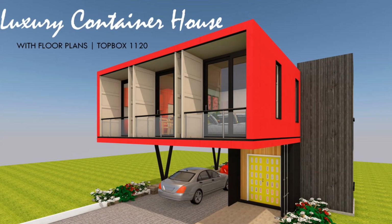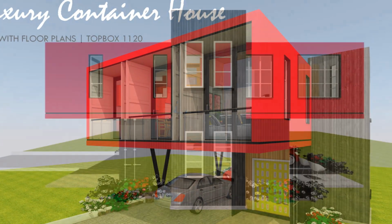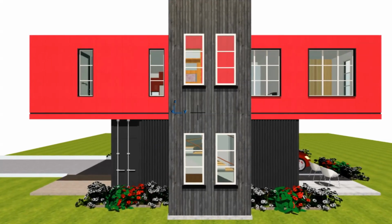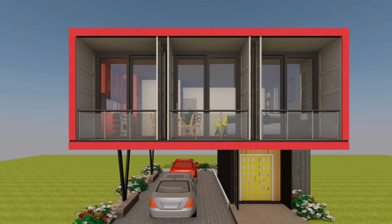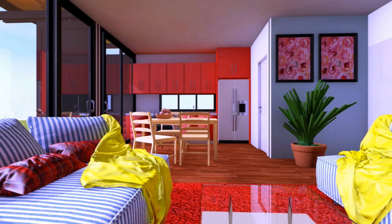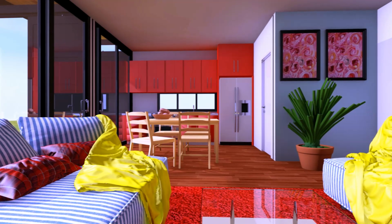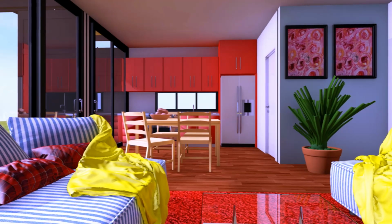Today we bring to you a design video of a luxurious two-story, three-bedroom shipping container house designed using three 40-foot shipping containers and a single 20-footer to create 1,120 plus square feet of habitable space. Stay tuned to find out more.